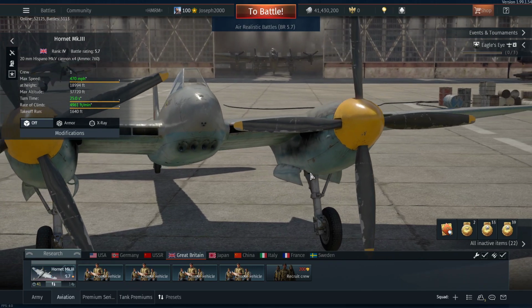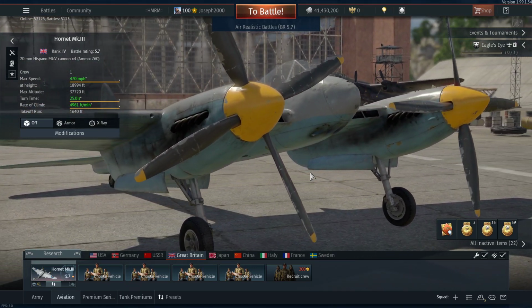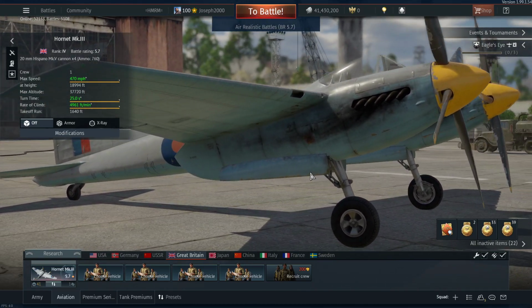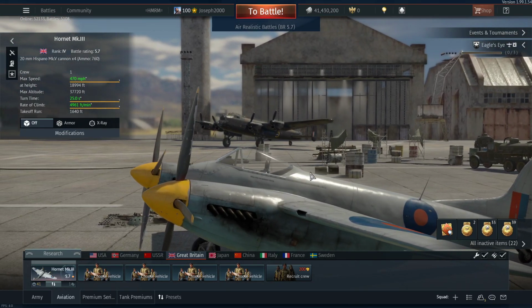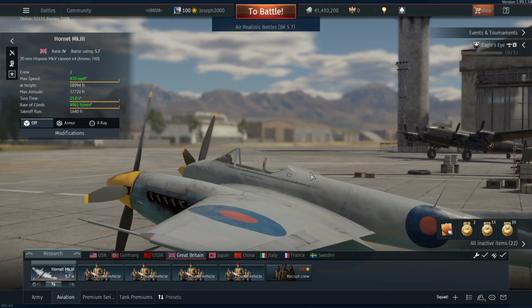caught up in this thing, even when I was spaded. I've been caught up by Doras when I shouldn't be. I've been caught up by 109K4s when I shouldn't be. And I really don't think this aircraft deserves the reputation of being an uncatchable beast like it is. I honestly don't think it should. And that's the problem with it.